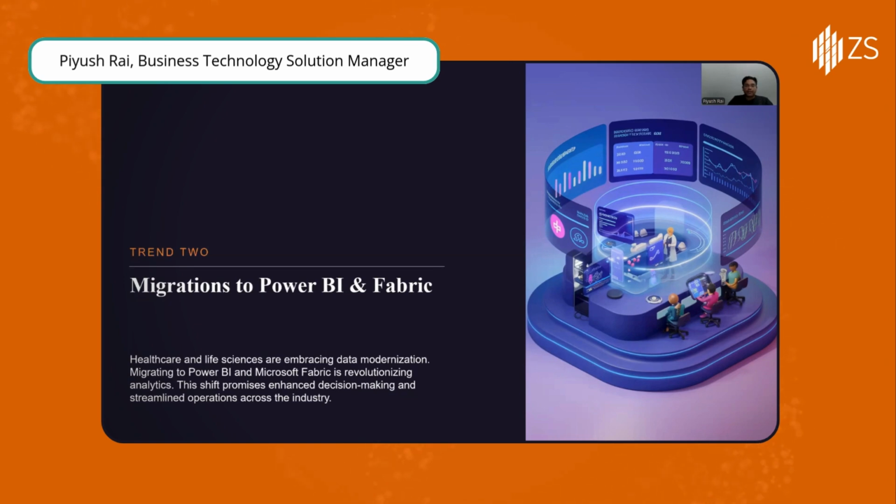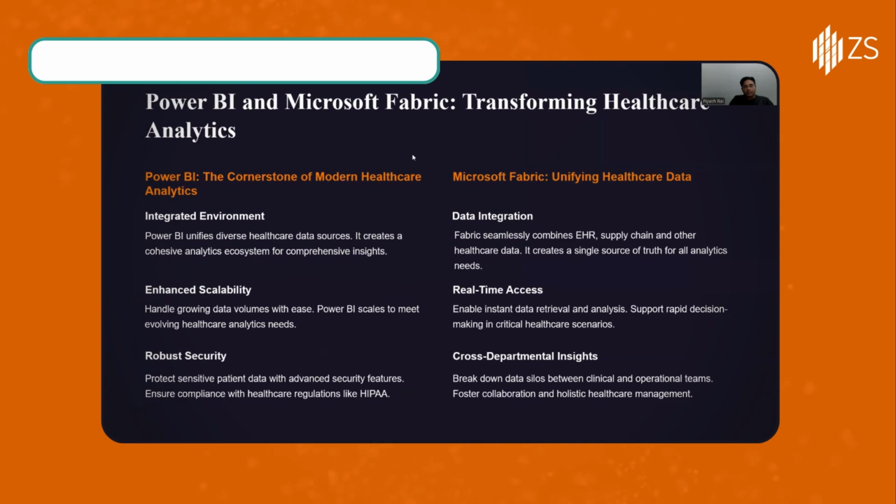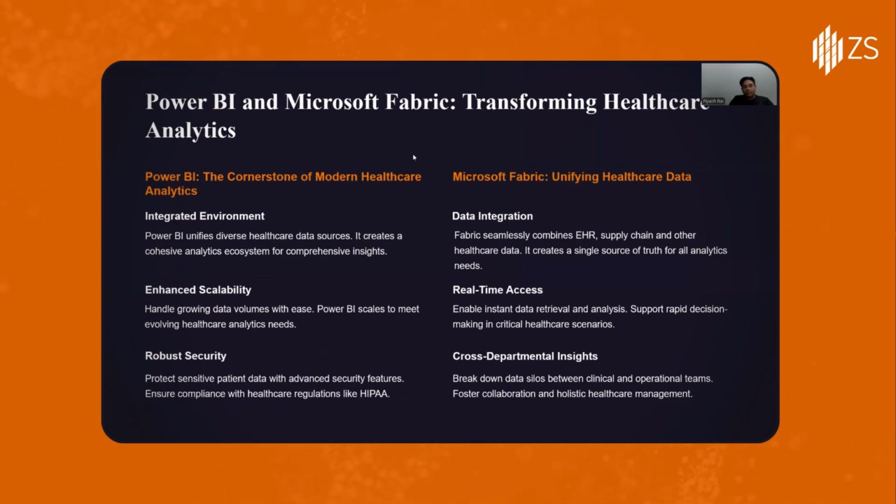Migration to Power BI offers a more integrated, scalable, and secure environment for analytics. Microsoft Fabric allows healthcare providers to bring together different data sources, for example, EHR, electronic health records, to supply chain logistics into one cohesive platform. The result is real-time data access, which enhances decision making across departments. Power BI today presents a much simplified and efficient licensing model in addition to the bundling of Office 365, which makes it attractive for clients.